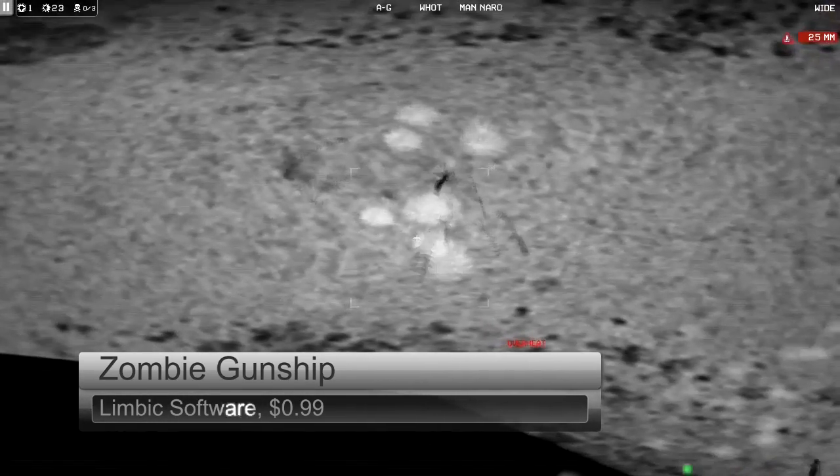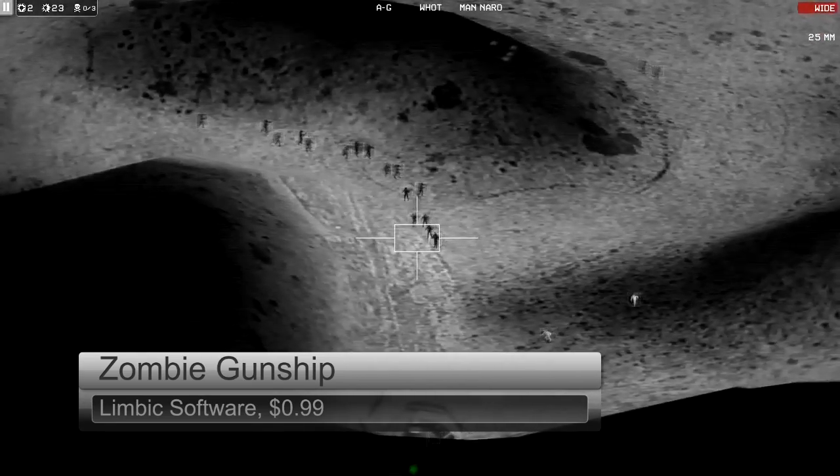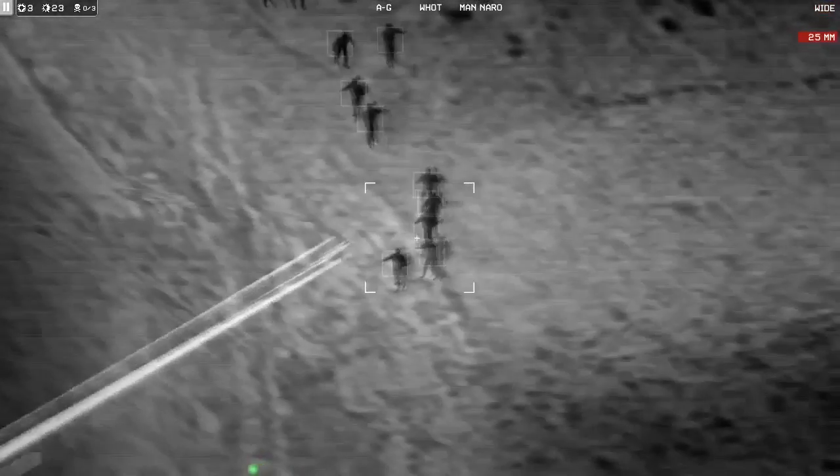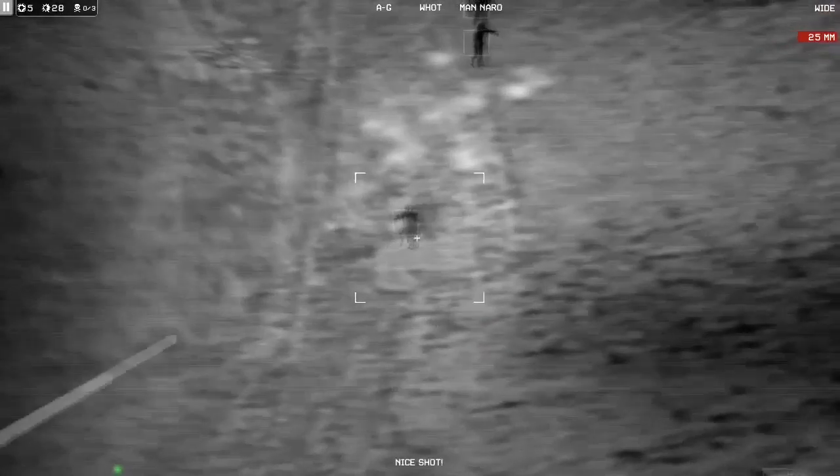Also, sometimes it gets a little hard to aim around the zombies, and you might even end up killing one of your allies. You gotta make sure that you're keeping focused, but all in all, this is a great application, and definitely one of those apps to add to your arsenal.